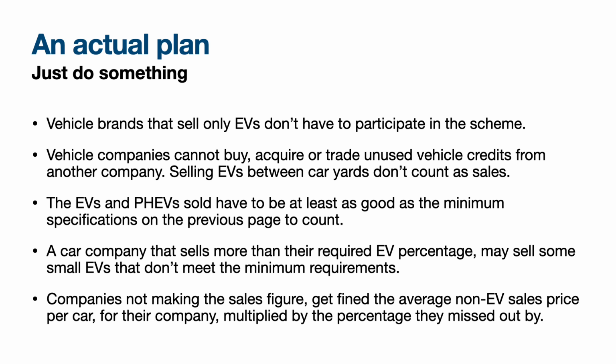The companies can't trade their sales statistics between companies, so you can't buy and sell your quotas to make up a quota if you don't make your sales. You actually have to find some cars and physically sell them on your lot. And if you're having problems selling cars on your lot, then you have to find some cheap cars and sell them at cheap prices to force your sales figures up.